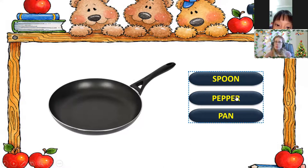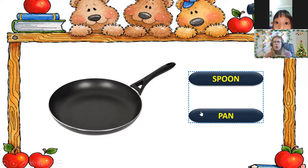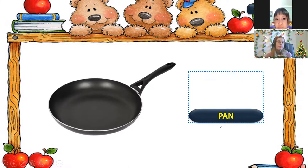A spoon, pepper, or pan? No. You know what pepper looks like. It is a pan. This is a pan. Good job. Pan. What is this?